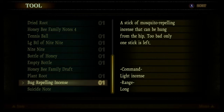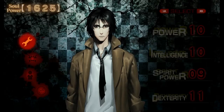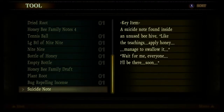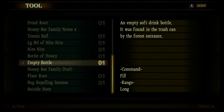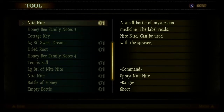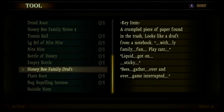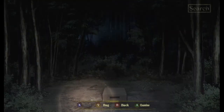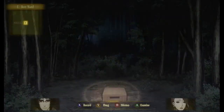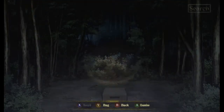Too bad only one stick is left. Mosquito repellent only? So I shouldn't need that. I should probably... Wait. Suicide note, plant root, feed root. Honey... Do I have honey? Do I have a jar of honey anywhere? Baseball bat. Bottle of honey. Okay, it's coming together. I don't know how to remove his grudge, though. Am I supposed to kill him in line with his, like, his cultism, perhaps?